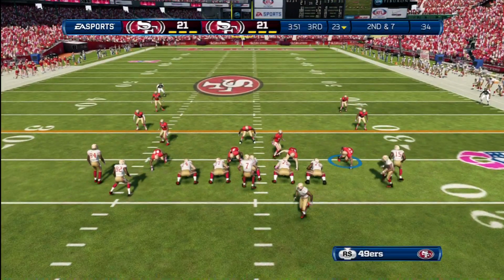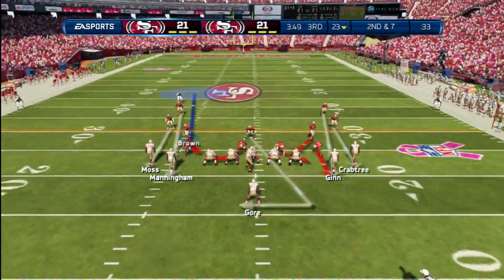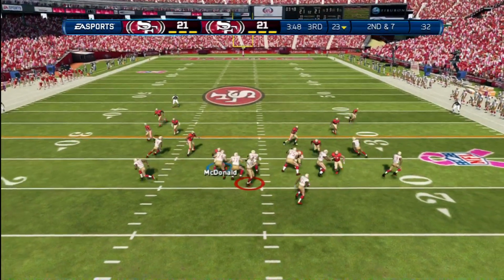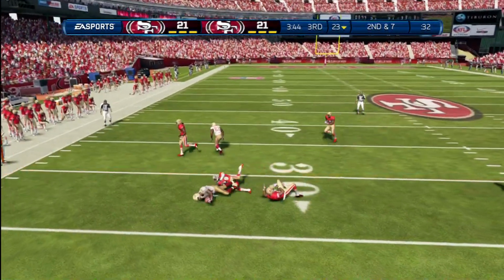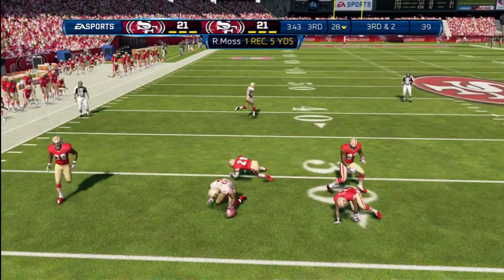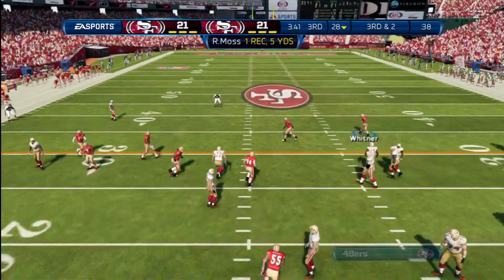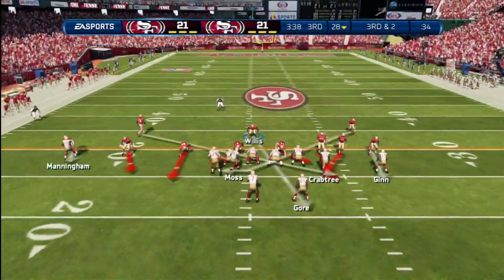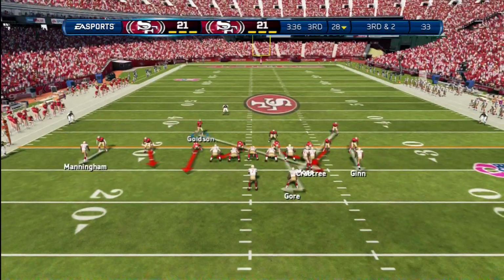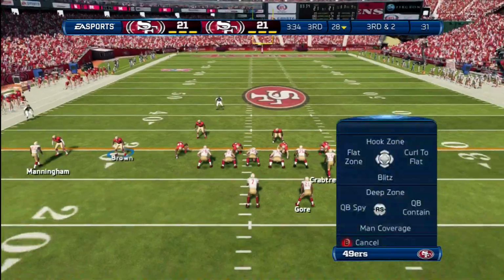Look at the hand signals he's given to the receiver outside. They've come out in the dime package. Second down and 7. Looking for a receiver on the left side here. Good job by the quarterback that time. Makes the decision. Throws it short and does not get the first down. But I promise you, third and short is a lot easier than having third and long.